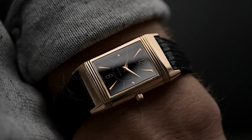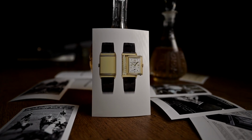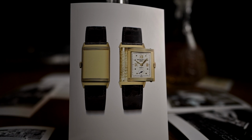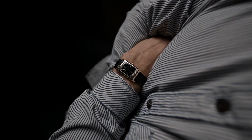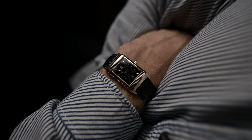Another interesting fact is that between December 1931 and April 1932, 8 Reverso cases were sold to Patek Philippe. This operation was carried out with the agreement of Caesar de Trey, who had already registered the name Reverso as a trademark, and of Jaeger LeCoultre, who was on the board of directors of Patek Philippe at the time. Patek Philippe thus marked 8 Reverso watches in its own name under the reference 106, including one for ladies.